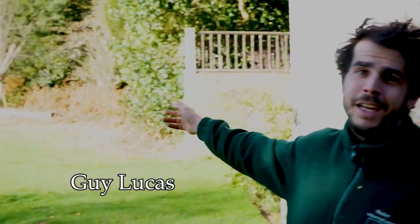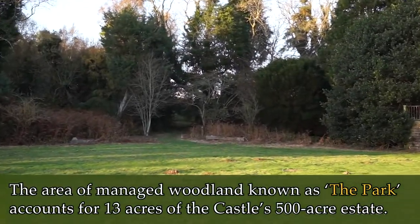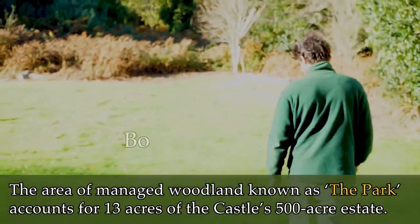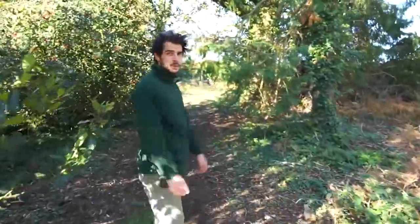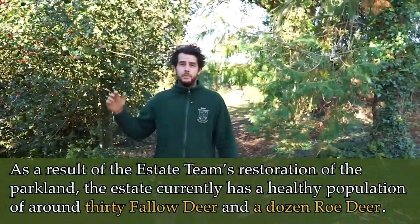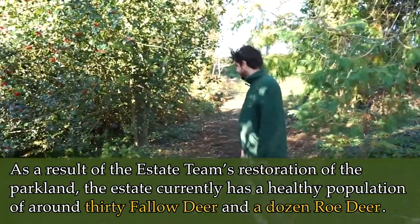Here we are right by the folly, and over there in the area we called the park is where the dig site is. We can go over there now. And as we enter through here, this is the area of parkland where deer have always been kept, even longer than the castle actually.